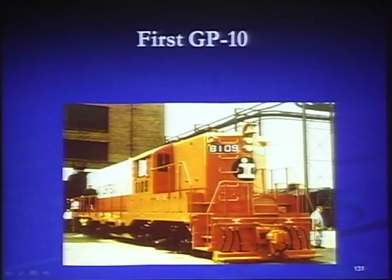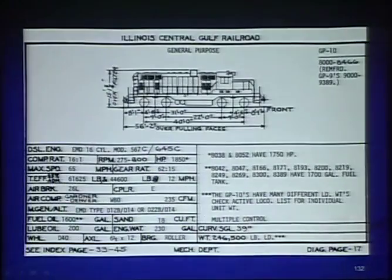This was the first GP10. It's the 8109. And they had a big celebration whenever they put the GP10 out. And there's its specifications. Remanufactured from GP9s. And they either put the 567C engine in it or the 645C. The 645C had larger cylinders, and it would give you more horsepower.